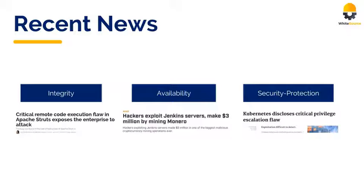So integrity comes to, let's say, someone hacks into my cluster with an open source vulnerability and uses remote code execution. So they can control my cluster now, and they can execute any code that they want on my machine. We will soon see a demo of that, actually. The next one is availability. So we see that a lot with Bitcoin mining and mining other coins.